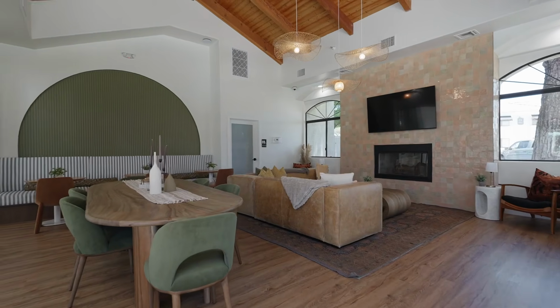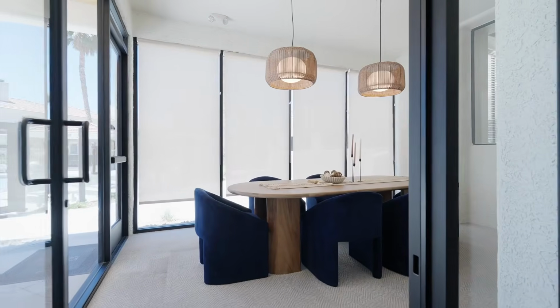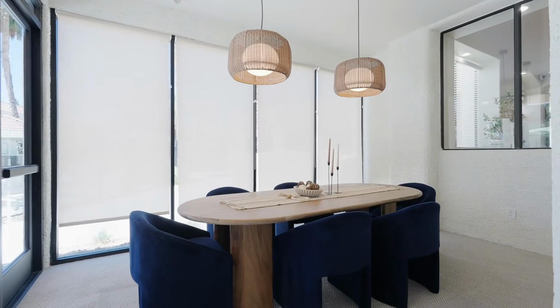Sofas and chairs are arranged around a fireplace and TV. More bench seating stretches along a wall. A tap of beer is installed in a kitchenette. Meeting rooms contain tables, chairs and windows.